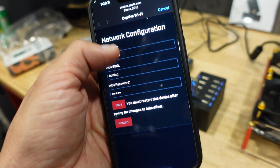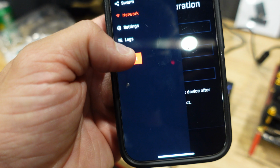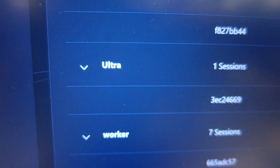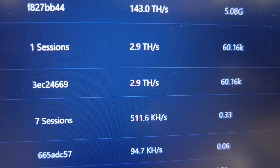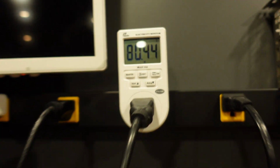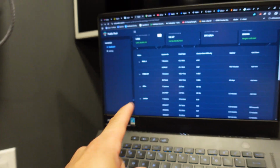Let's just see. Oh, actually, you know what? Restart was right there. Now it's grayed out here. So I got to go and hit restart here under the 3 lines. And there we are, the Ultra 2.9 terahashes over here at 80 watts. So the name that I put in there, the Bitaxe Hex, weird, it didn't come up there. It already registers as the Ultra though, which is neat.